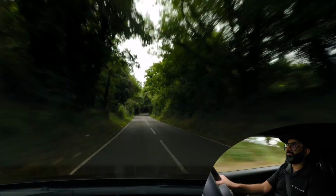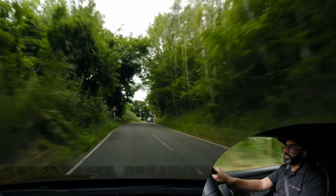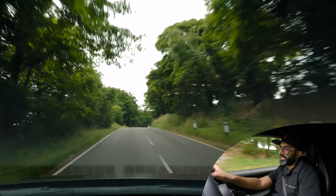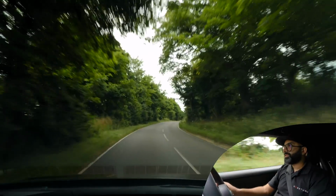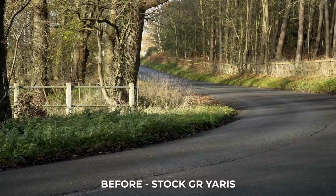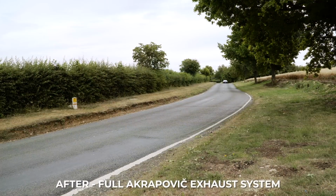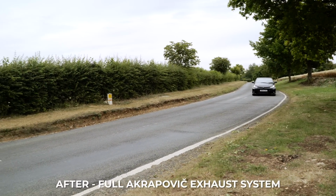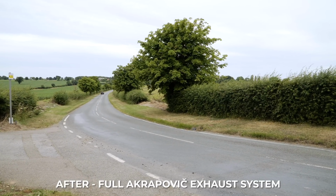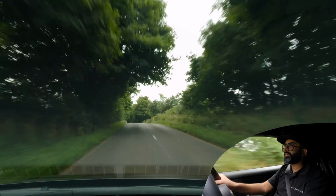And in terms of normal driving, like on part throttle, it doesn't drone, so you can drive the car in traffic if you want, or on the motorway. You're not really going to have a big issue, which is always a concern when you're going for a slightly louder exhaust. But the stock exhaust on this car is so quiet, it literally makes no sound whatsoever. If you hear it going from the outside, it's like, does it even have an engine? Cruising at 50 miles an hour, there's zero drone in here. Go up to 5th, same.